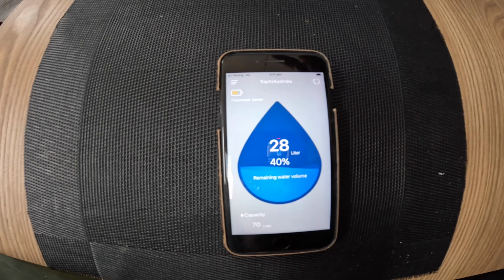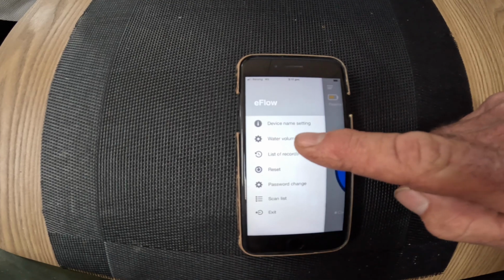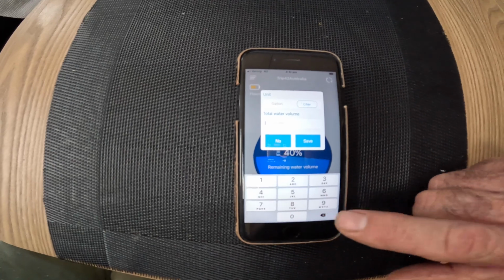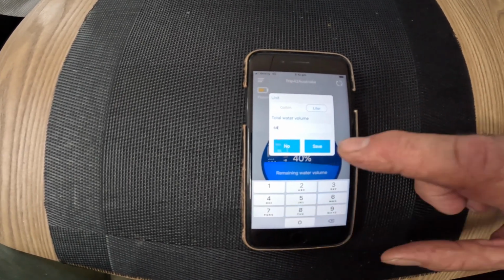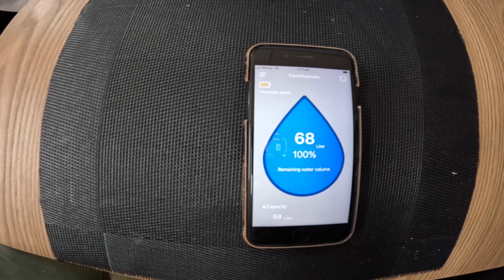But initially what I did, because I just put 40 litres in, is I just open up the drop box, come down to water volume setting, and let's put in my total. Now I'm putting in litres, so I'm going to change that from 28, I've added 40, so I'm going to make it 68. And it tops it back off. So now we have 68 usable litres in the caravan.